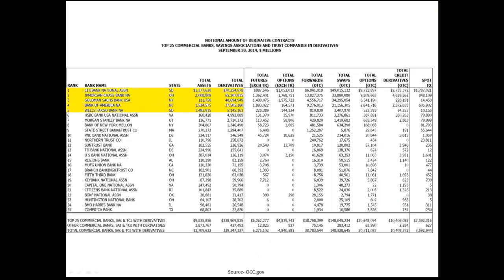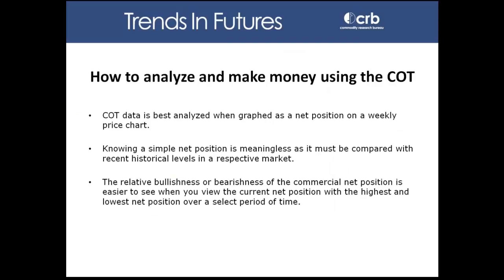And coming from the Comptroller of the Currency here in the U.S., a quick look at notional amounts of derivative contracts. Here's your top 4: Citi, J.P. Morgan, Goldman, Bank of America. Look at the numbers. $70 trillion in Citibank. And number 5 is Wells Fargo. Only $5 trillion. Big difference from the top 4. So that's why it's important to look at how money is moving through these markets. Big money. So how do you analyze and make money using the COT?